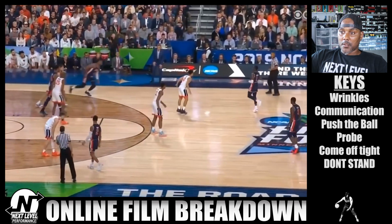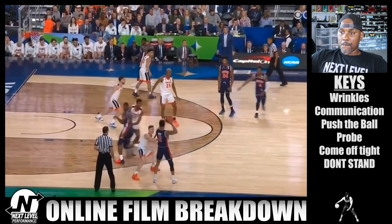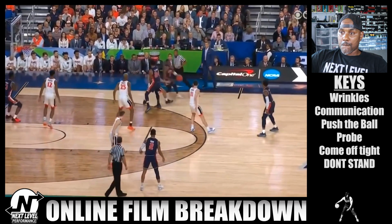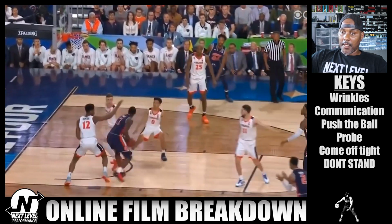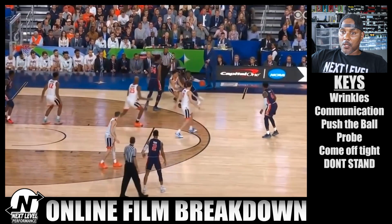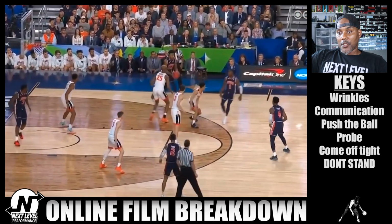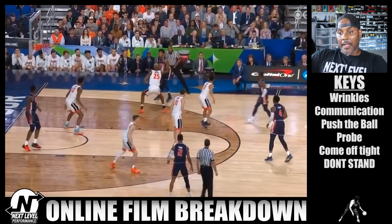Let's see what else. That's a tough shot, but we get an offensive rebound. And I don't think he did a terrible job of trying to box out. However, you'll make the right play if you're in the position to make the right play, and if you're not, then you just won't. And so nobody expects you to be amazing.